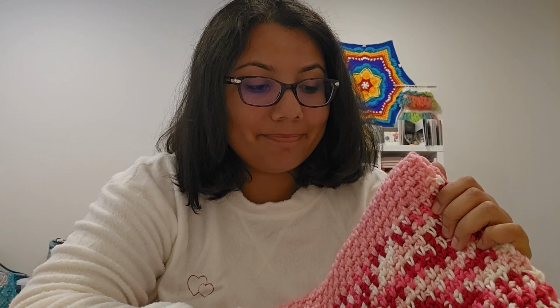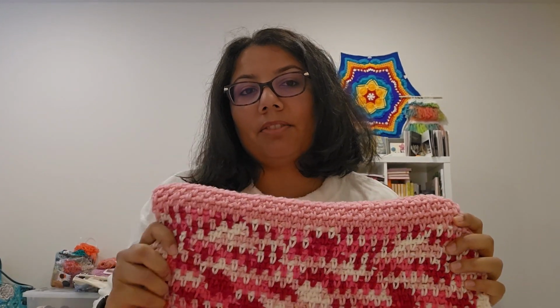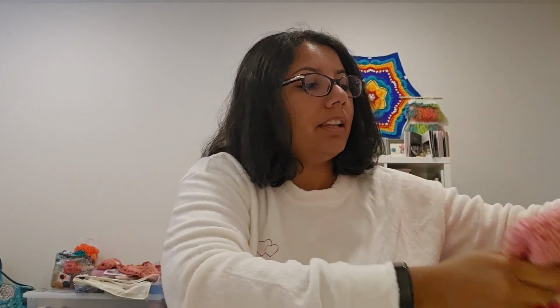So, I don't know. I haven't decided if I'm going to sell this or if I'm going to donate it. I do not currently have many things for donations. I have some baby caps, and I have one shawl, and then I have this one green blanket. So let's see if I might put it up, and if there's no interest right away, I might just donate it. So let's see. So that's that.